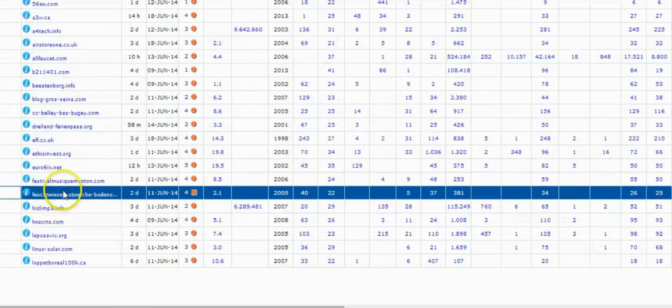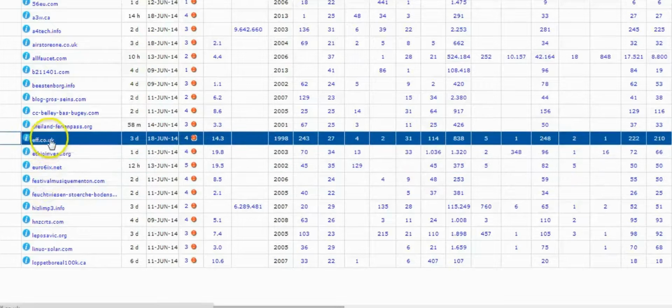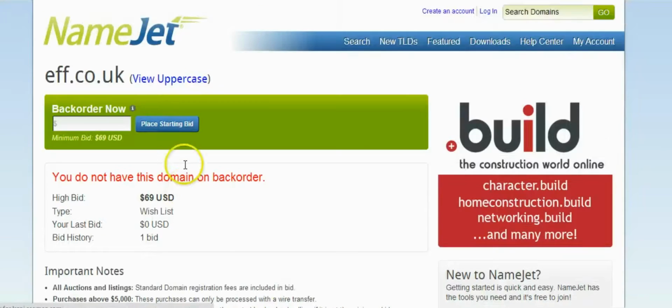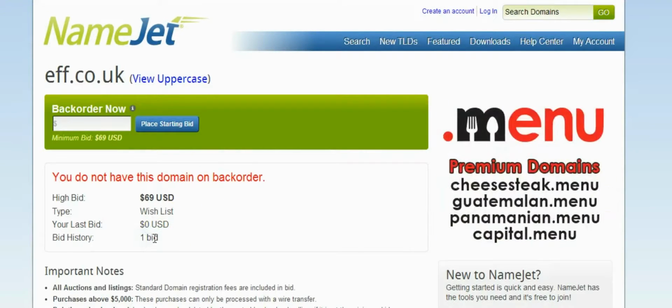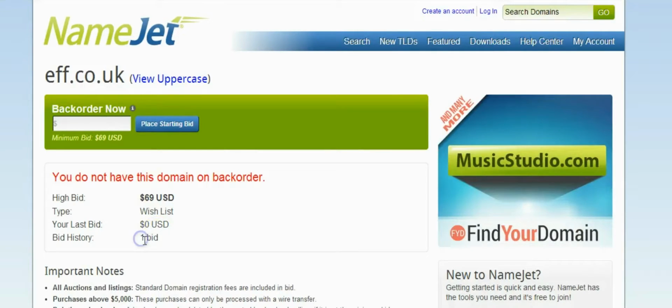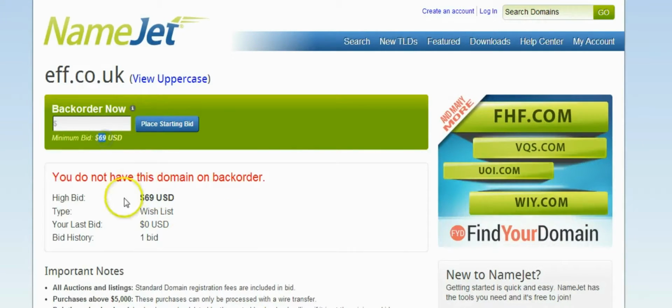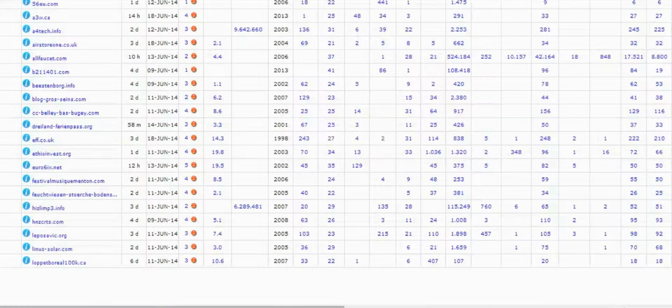Now, if we go back to our Register Compass, you'll see that when we try and back order this domain on Namejet, you'll see that there's only one bid right now, right? And there's still probably 6 days until this domain expires, so this will likely go up. But right off the top, you can see right away that there's a lot less competition. If you keep doing this process multiple times, you'll be sure to pick up some for the minimum bid of $69.